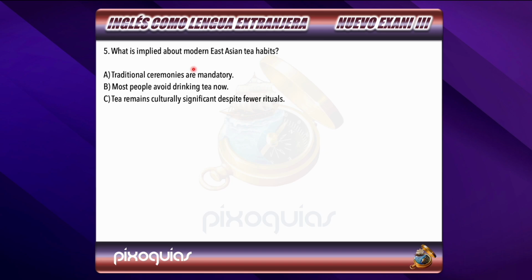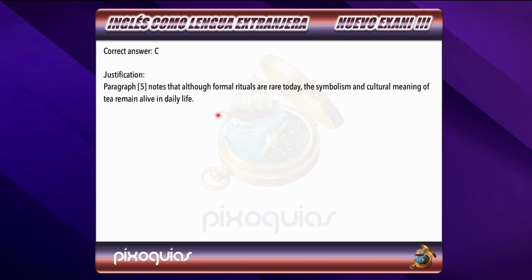5. What is implied about modern East Asian tea habits? A. Traditional ceremonies are mandatory. B. Most people avoid drinking tea now. Or C. Tea remains culturally significant despite fewer rituals. Correct answer C. Paragraph 5 notes that although formal rituals are rare today, the symbolism and cultural meaning of tea remain alive in daily life.